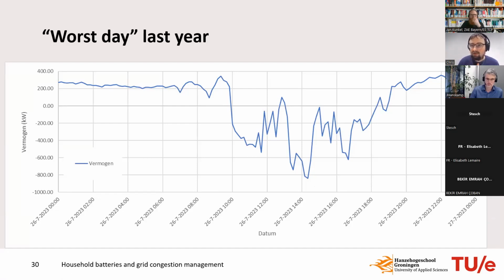If you include reactive power flows and account for energy losses and things, you're expecting 800 is getting pretty close to the maximum load that you would want on that section of the grid. So this is congestion. We would say the DSO will not allow more PV on the grid because this value here, this 2 or 3 hours of peak generation, is too high.